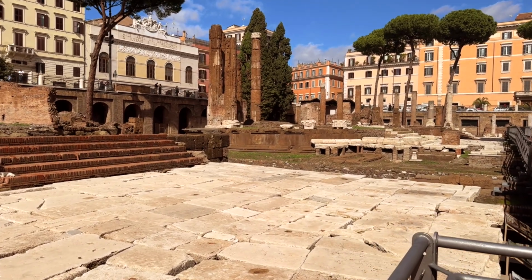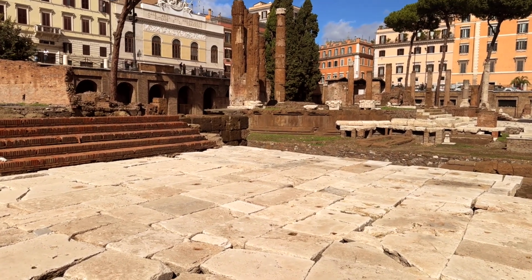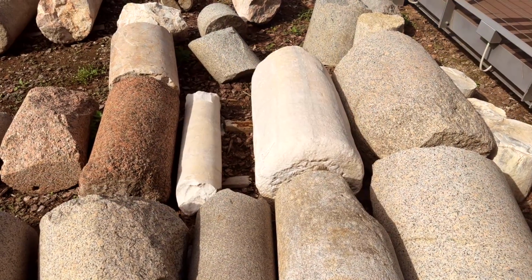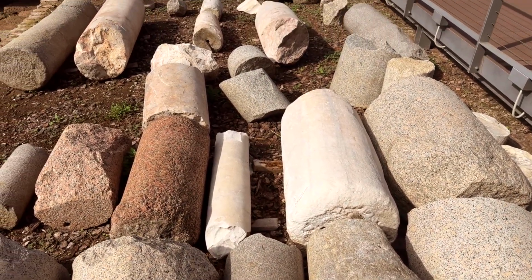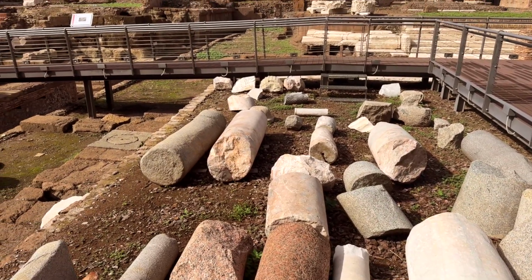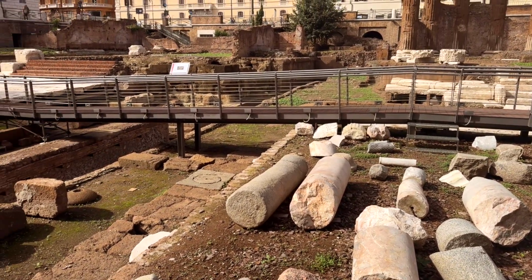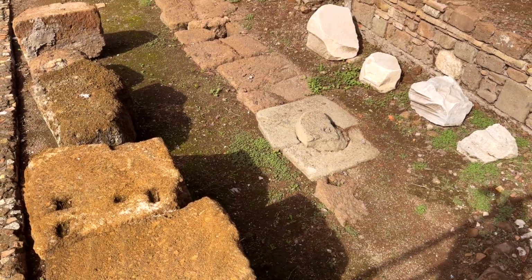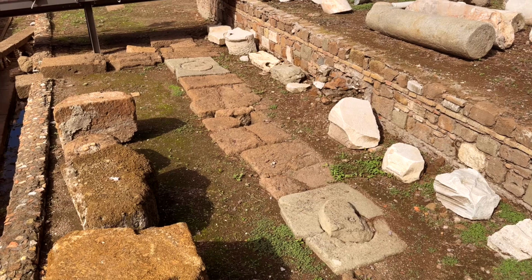If you're here in summer or early fall, plan for an early morning or evening visit to avoid the peak heat, since most of the area is open air with limited shade. During cooler months though, you can visit whenever you want. And here's a quick tip: if you're short on time, you can actually see most of the archaeological site from outside on the street without paying to go in.